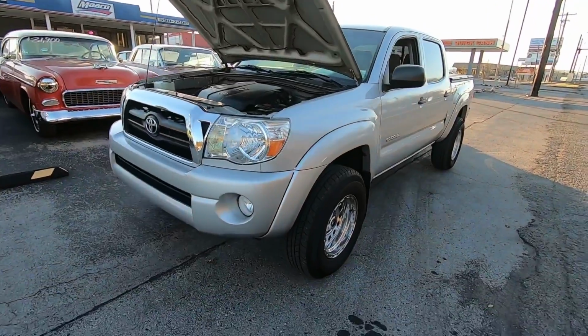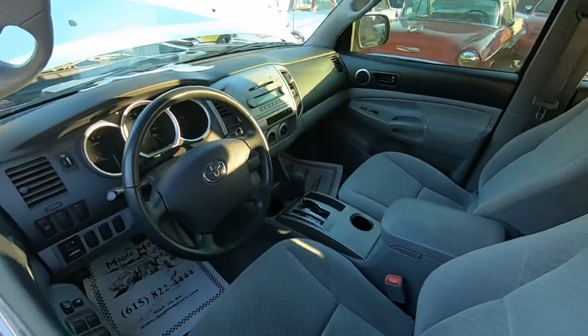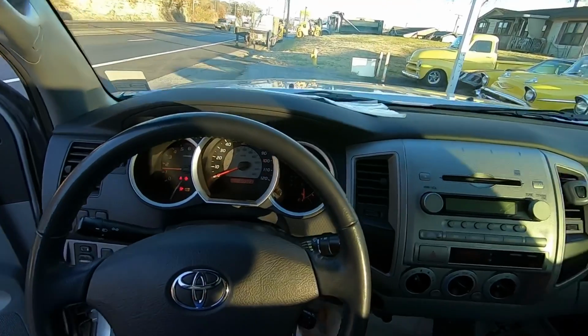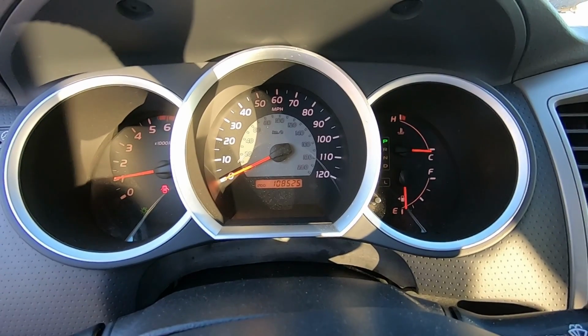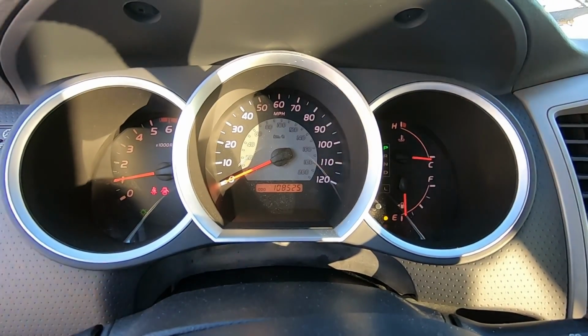It's about that time, guys. Let's go for a ride. Before we take off, go look around the interior, check everything out, get her started up here. It's 108,000 miles to be exact. Motor is still cold on this one. Looks like he didn't put gas in it, so we're gonna have to stop and get a little bit of gas.